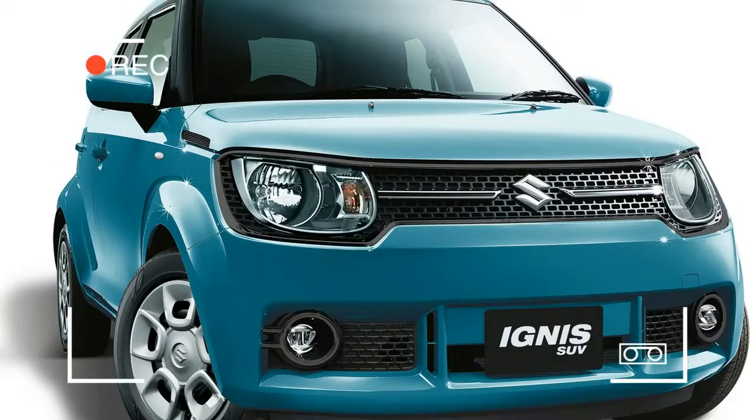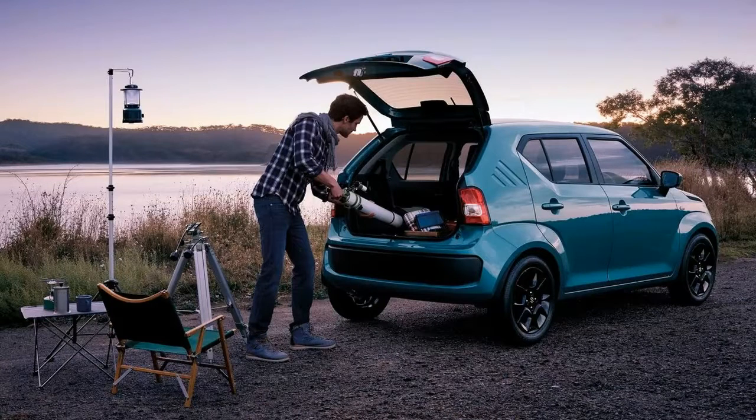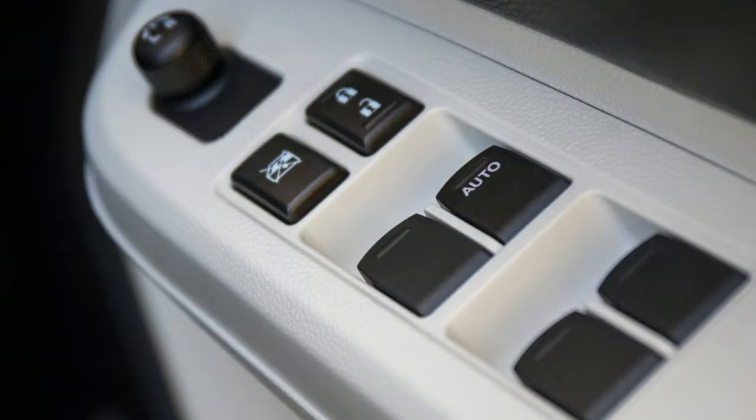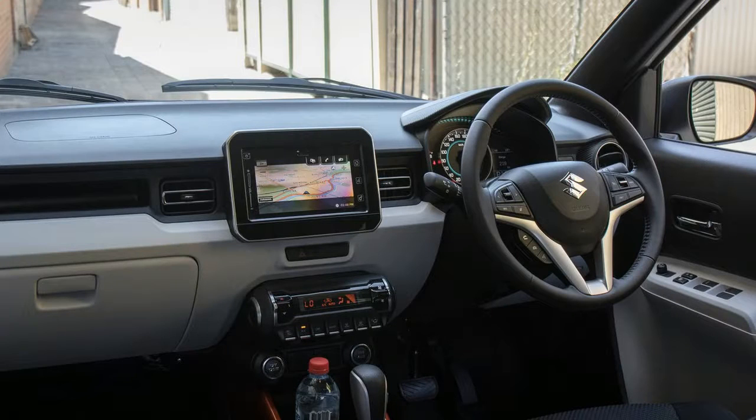Like the old version, which in retrospect was ahead of its time and was more or less the same size, the 2017 Ignis is a tiny urban runabout with the stance and space of a small crossover. Indeed, Suzuki wants you to consider it the market's first true light SUV.